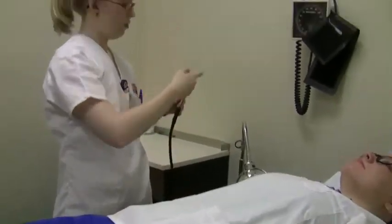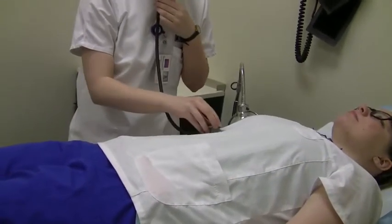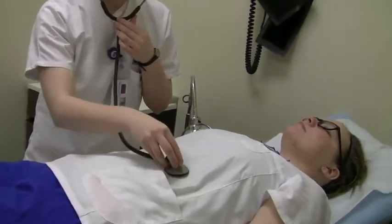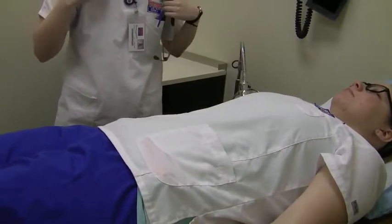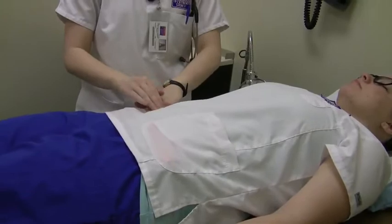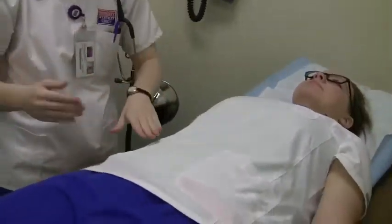Now I'm going to listen to your bowel sounds in each quadrant. Okay, she has bowel sounds in each quadrant. So now I'm going to percuss over each quadrant. You should mainly hear tympanic sounds, except over the liver where it would be dull. Perfect. And now I'm going to palpate for you.